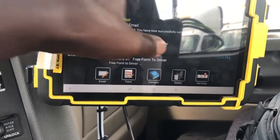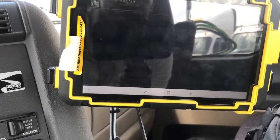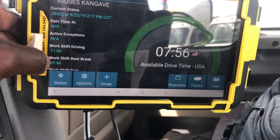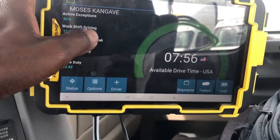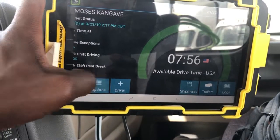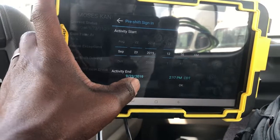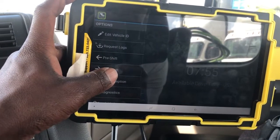Okay, that is just giving me some information. So it's going to take time getting used to this thing right here. It shows that I came on duty at 2:17. It will show me the gaining time, active exceptions, work shift, work shift reset break, work shift duty, cycle duty. So it gives you all this stuff. Pre-shift. What is this? I have no idea what that is. I'm just trying to play around with this thing to see what it does.